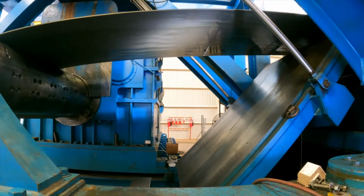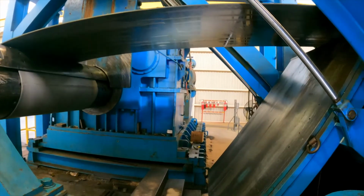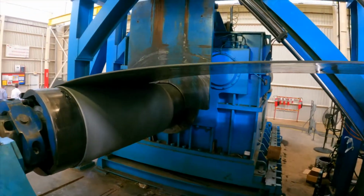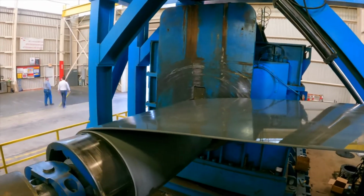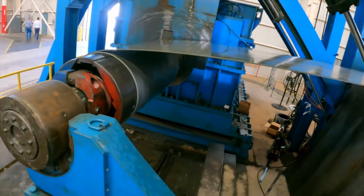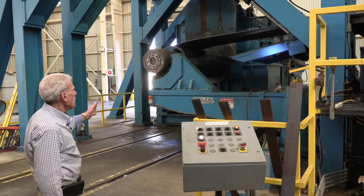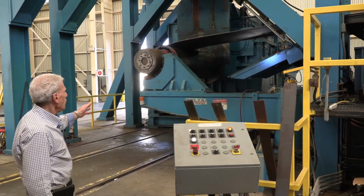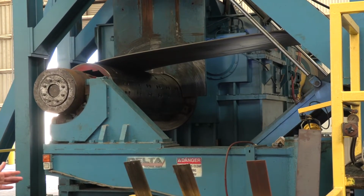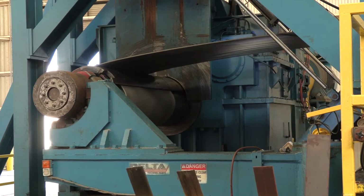We just threaded the lock on the recoiler with a big outboard bearing and a big arm that holds it in place. There's a tremendous amount of pressure that will be put on the steel as we exit. Note how the recoiler is now taking the coil, starting to recoil it. The table moves out of the way, and we start the recoiling process.